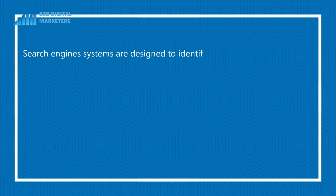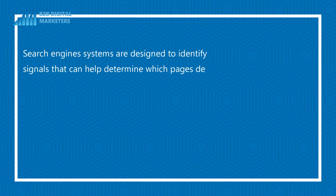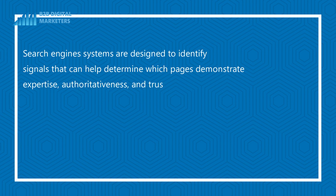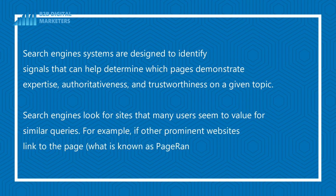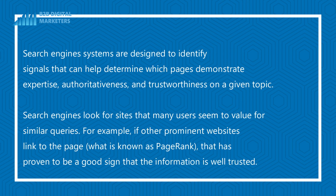PageRank helps search engines to understand the quality of the content. And to do this, their systems are designed to identify signals that can help determine which pages demonstrate expertise, authoritativeness, and trustworthiness on the given topic. They look for sites that many users seem to value for similar queries. For example, if other prominent websites link to the page, what is known as PageRank, that has proven to be a good sign that the information is well trusted.